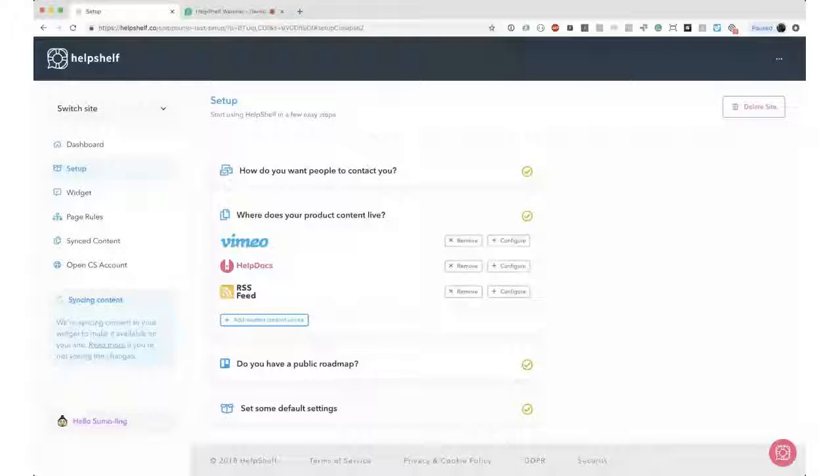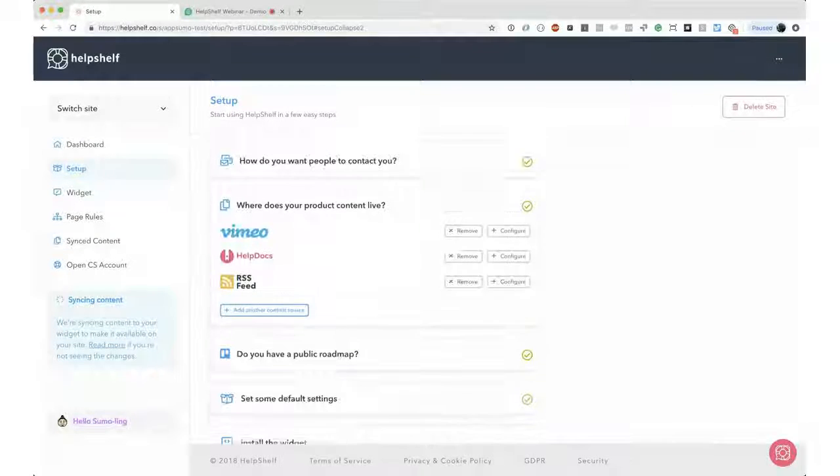It's now going to automatically, without you doing anything else, keep that up to date. So the second you add, well, not the second, actually, we keep it up to date once a day, although soon you'll be able to force the sync sooner than that if you wanted to. But essentially, when you next add a Vimeo video or a help doc or an RSS article for your knowledge base, whatever that happens to be, Help Shelf will pick it up and will sync it to your Help Shelf widget. So let's say we're happy with that.